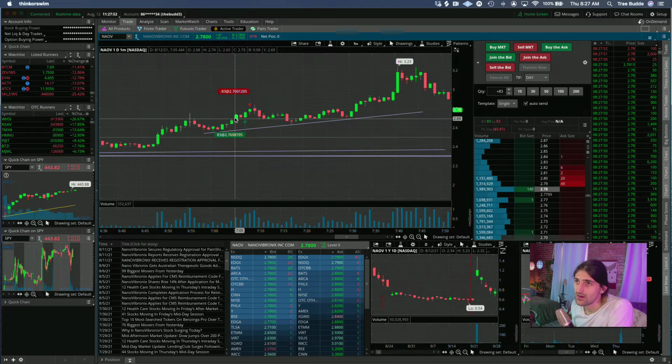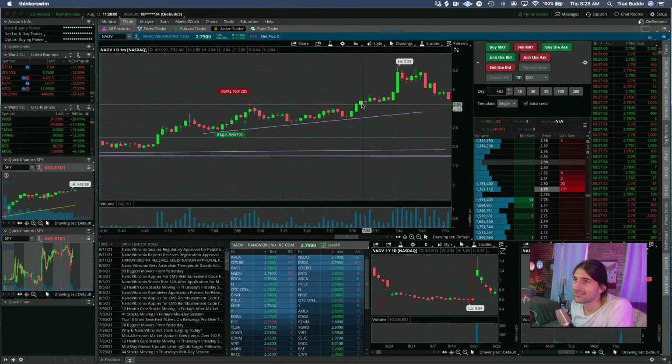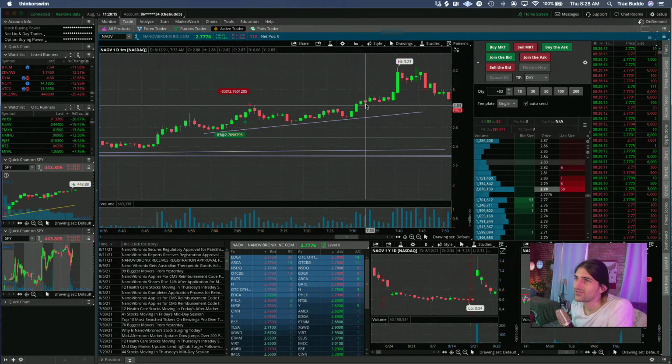This whole, oh, we're right below new highs, let me buy. Maybe in this instance it would have worked out, but even then, you gotta hold through this, right? So you either gotta buy here, risk the previous candle low, so that's 77. You gotta risk the 10 cents or whatever, which just feels more stressful.